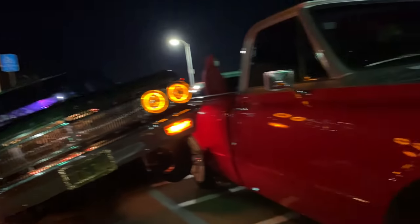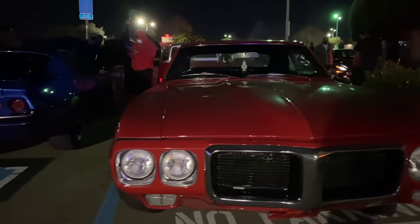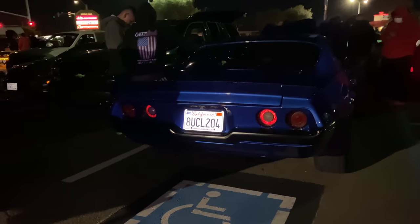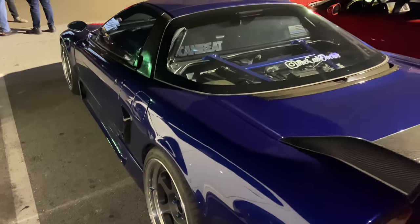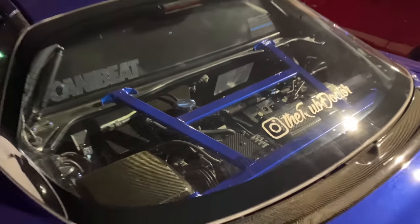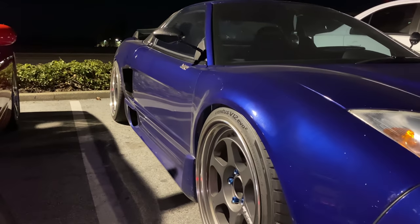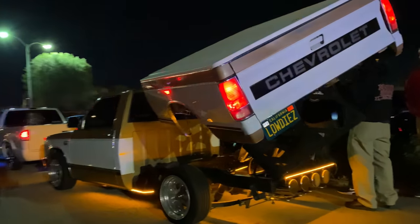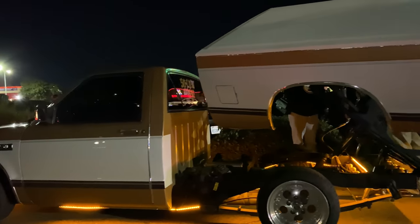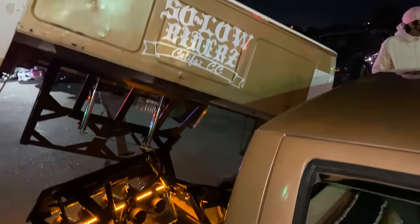Stop. Wow. Beautiful. That thing got some fitment too. C5 with some roll cage. Now what? Notch bay? Yeah, it is.